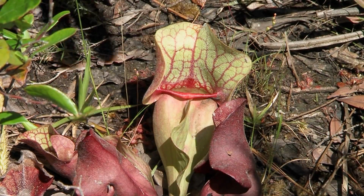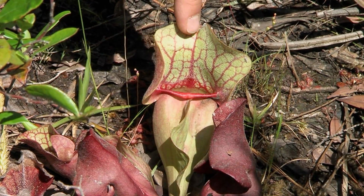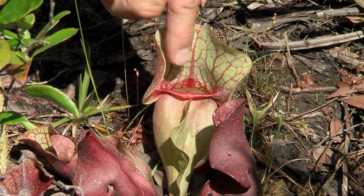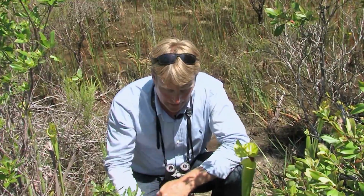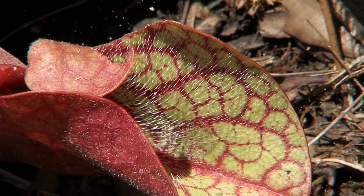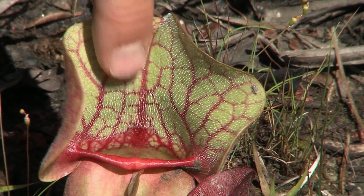So again, maybe a population of the northern pitcher plant that got stranded here during past climate change situations and has adapted and changed here in the panhandle of Florida to become its own unique nascent species. The trapping mechanism on this pitcher plant, the rosy pitcher plant, is essentially the same as what you find in the northern purple pitcher plant.